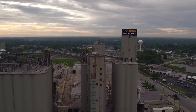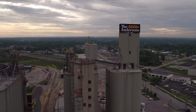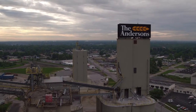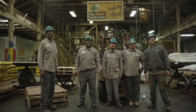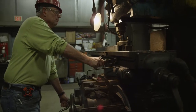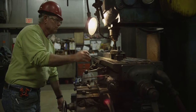Welcome to the Andersons. Our company has an essential accountability to safeguard life, health, property, and the environment for the well-being of everyone involved. This Andersons Contractor and Visitor Program has been created to provide you with policies and procedures that ensure your safety and contribute to our goal of zero harm while working at our facilities. The Andersons requires that all contractors and visitors entering an Andersons facility complete this orientation.